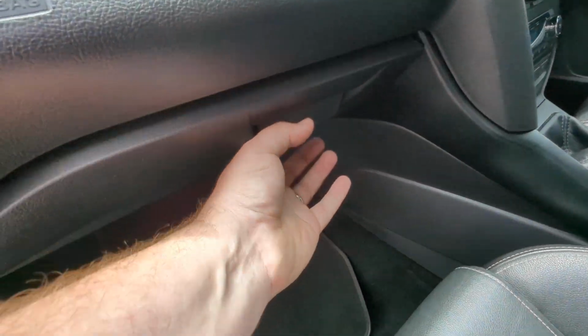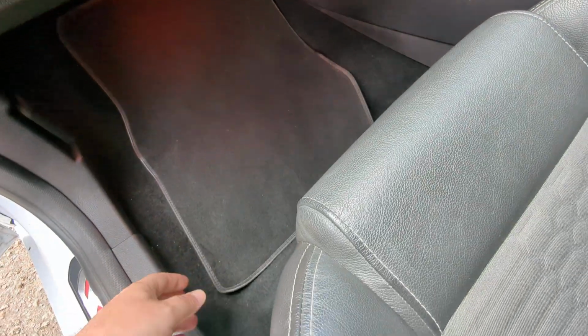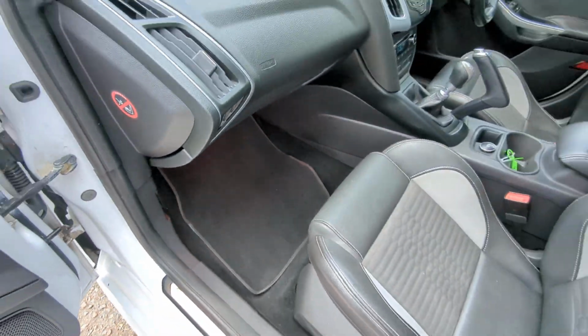Airbag here. Not a great deal going on in the glove box. And mats present in the front. Unsure if they're the original ones or not, because they don't seem to fit quite well into the corners, so I'd say that's not an original mat.